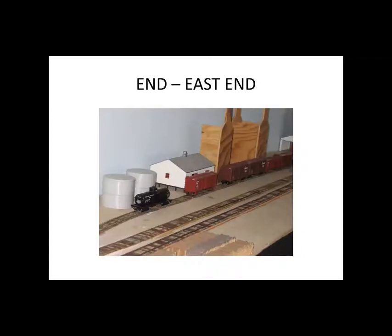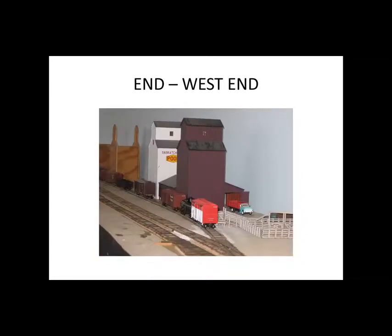And a view of the east end of the business track. Some of the cars have been shuffled around, and the west end. And you see we've got the tank car parked there, which will be feeding into the fuel standpipe to be shipped to the co-op bulk station, which is about 300 or 400 feet away.